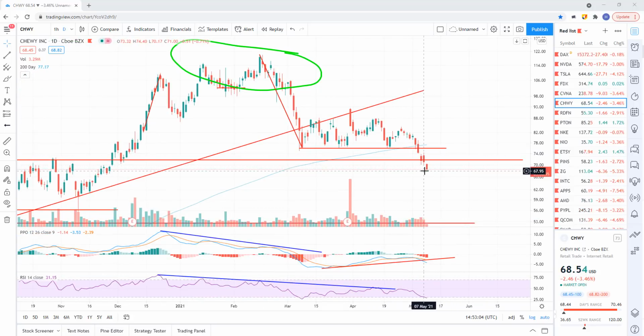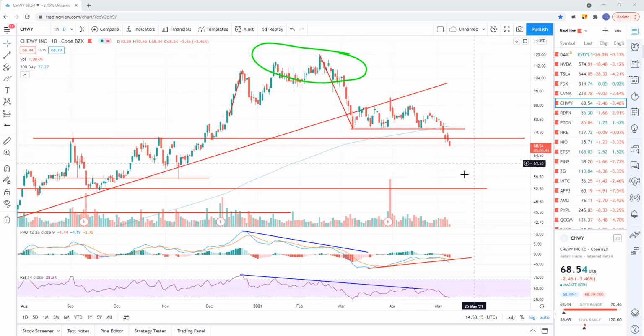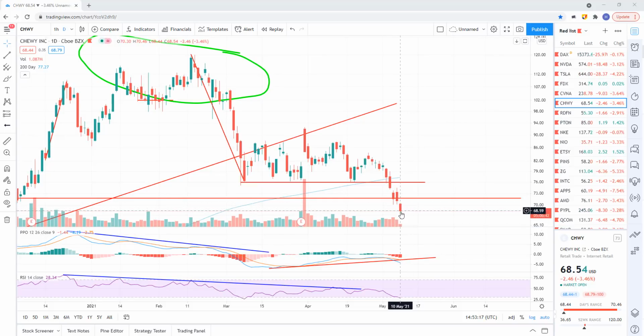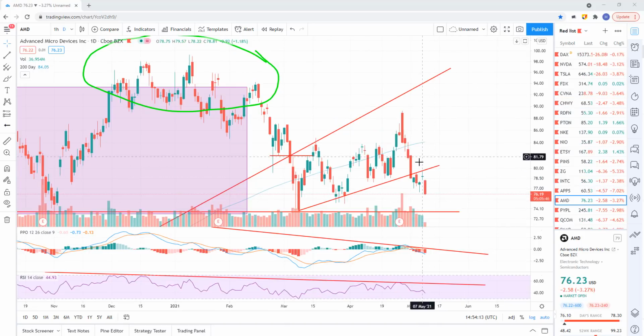But if it continues to sell off as it looks right now, then I see Chewy coming down, probably to about this 53.30 area. That's the next level that I see as some major support. So far looks good. I am short this one and continuing to just let it run down. Watching that one. AMD continues to sell off.